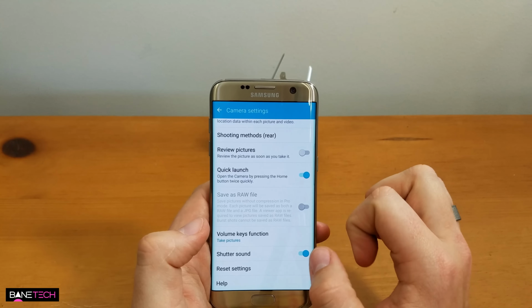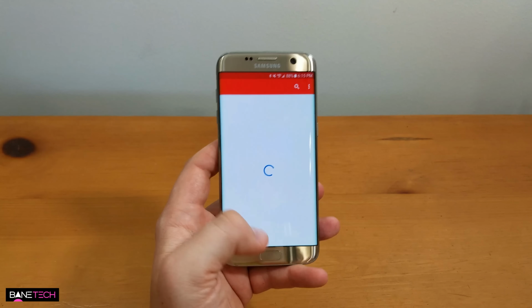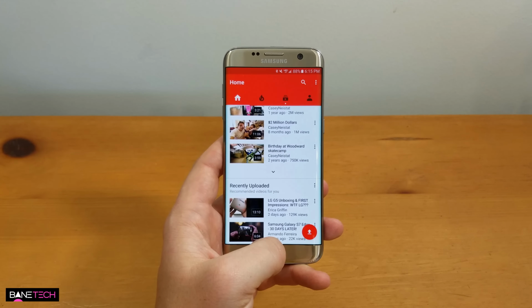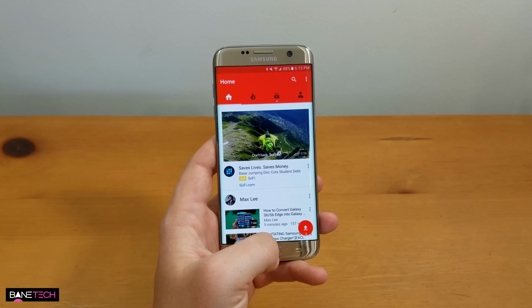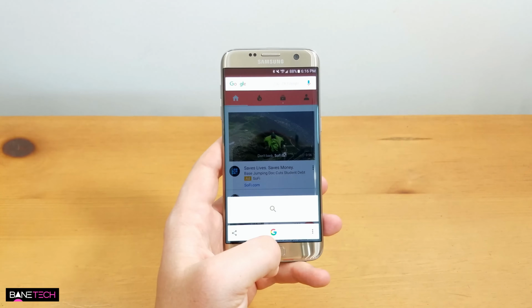One of the neat things about having that Android Marshmallow is that you're going to get those features, which Now on Tap is a really neat one. So let's go to YouTube and try the Now on Tap and see what it does. Alright, so we got these videos here. You just long press the home button, kind of searches some different things like that.